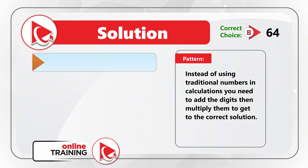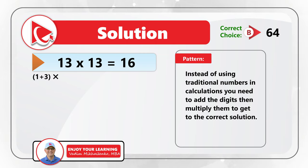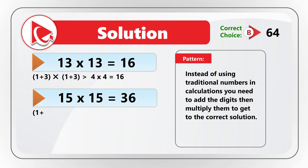So let's look at the first expression. 13 multiplied by 13 equals 16. In reality, you need to sum up 1 plus 3, then multiply it by another expression 1 plus 3, which would be 4 multiplied by 4, which would equal 16. For second expression, you need to add in parentheses 1 plus 5, multiplied by another expression in parentheses 1 plus 5, which would equal 6 multiplied by 6, which equals 36.